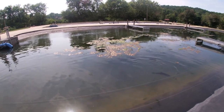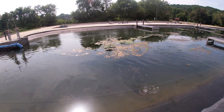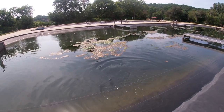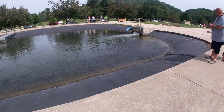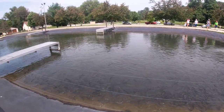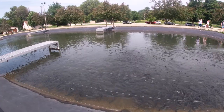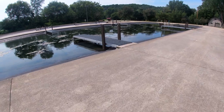I think they do stock some of these big ones, unless these are their breeding stock. Who knows, but man, it's a beautiful fish. Look at that. Man, they're going crazy. Let's go see if we can find some more big ones over here.